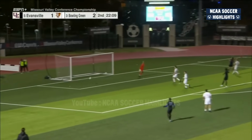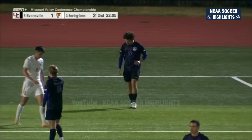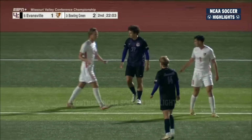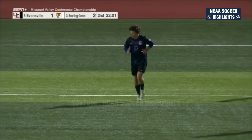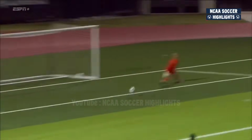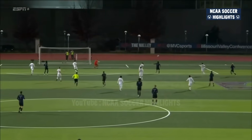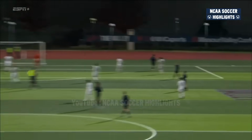Uh-oh, here comes a chance, and that one is just wide left. And Brendan Graves was backpedaling. He wasn't so sure where the goalposts were, to tell you the truth. And the ball goes off wide as Federici pushing forward, too, from his attacking midfield position. And he does the right thing. That's worth hitting that first time.